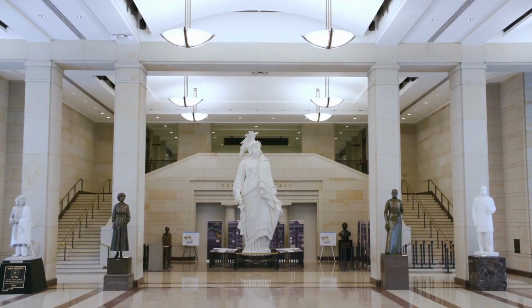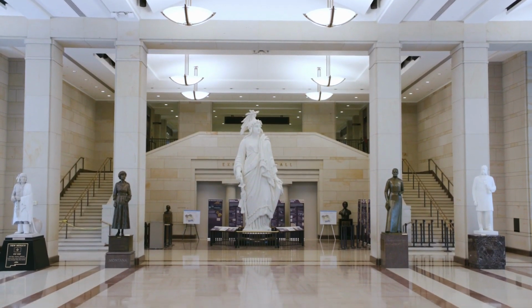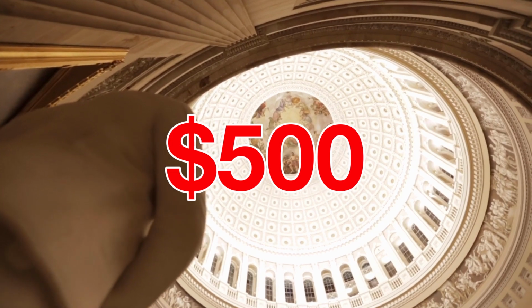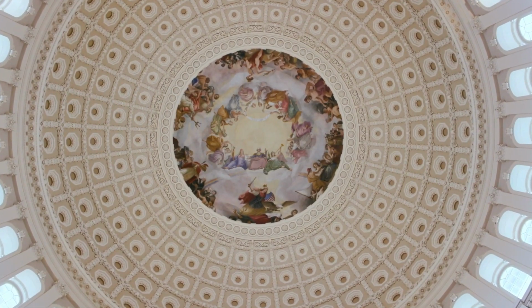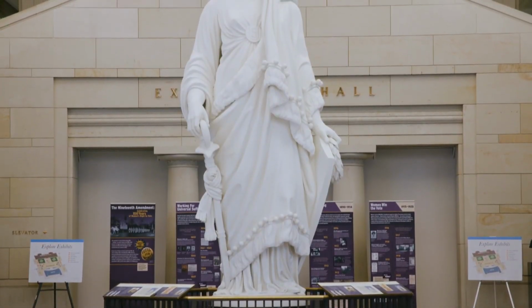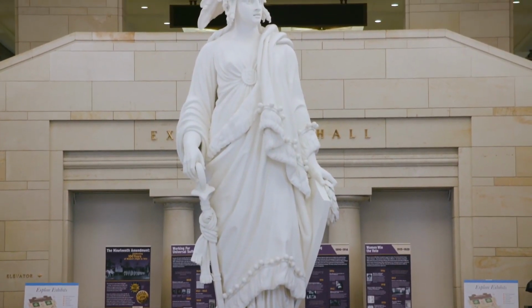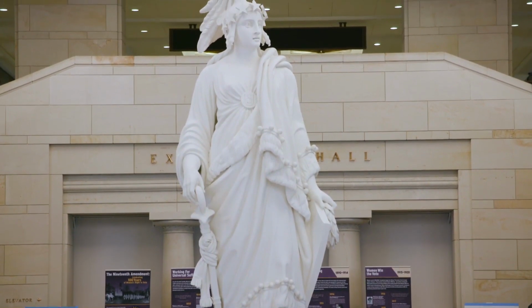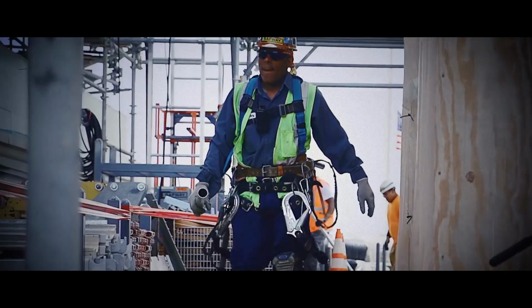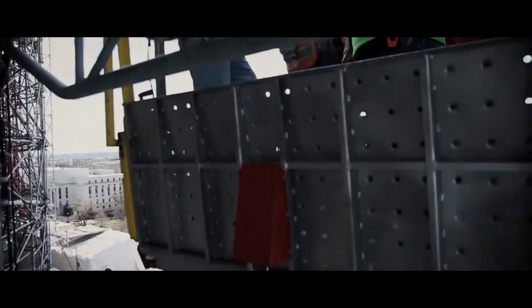In 1792, Thomas Jefferson proposed a competition for designers to design the US Capitol building, the prize for which would be $500. A man by the name of Dr. William Thornton won this competition, who saw his vision come to life. The Capitol building was completed in the year 1800 before being partially destroyed in the burning of Washington in the year 1814.